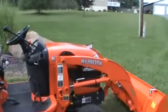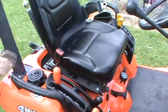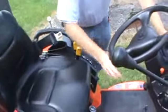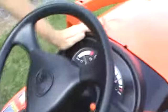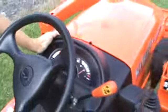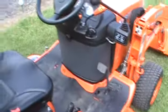Up here on the operator's platform, you're going to have high and low range. You're going to have four-wheel drive selection. Lift arms up and down, the Kubota style deluxe seat here, seat belt. We'll go ahead and turn the dash on here and show you. 69.8 hours. All gauges work, all lights work. Just an absolutely incredibly clean tractor.